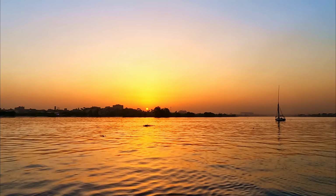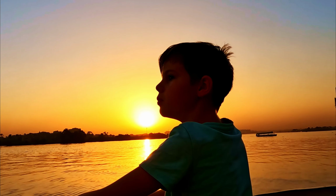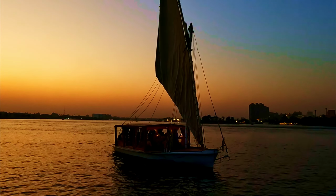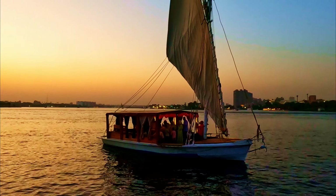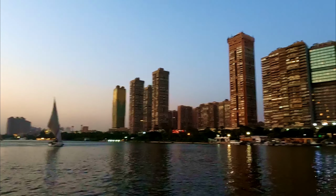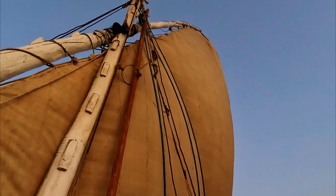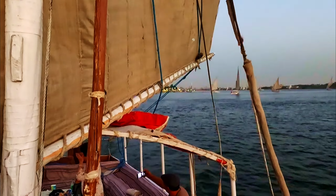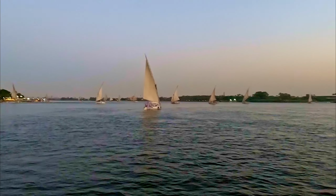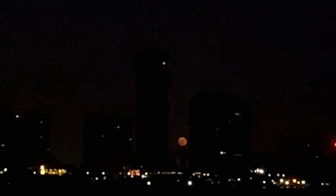The sunset on the Nile does make for the most amazing colors. Fortunately, we started to get some wind. This allows the feluccas to fill out their sails, and we get a classic view of the Nile. It happened to be full moon this very night, which means the moon rises as soon as the sun sets, and there you can see it creeping up behind the buildings.